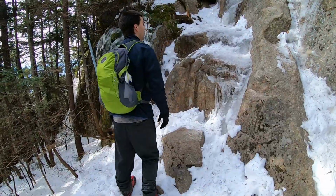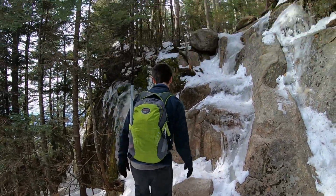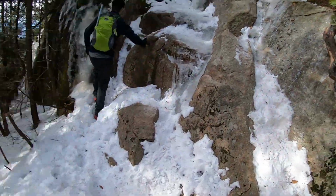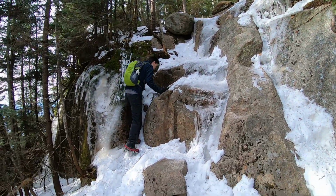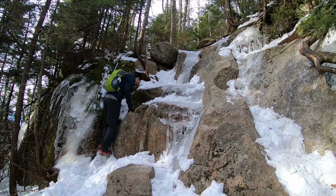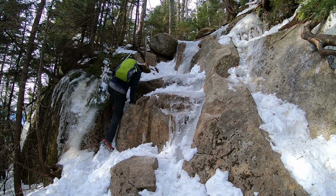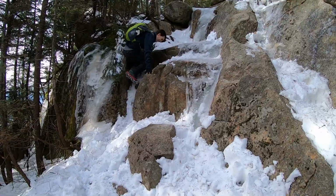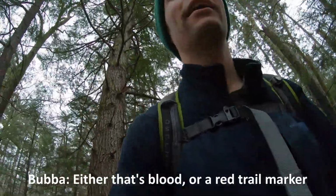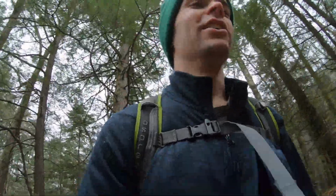How do I zoom on your butt? Hey, nah, don't do this. It's a digital zoom, so it sucks. Holy. Shake it, hot cheeks. Either that's blood or a red trail mark. It's the blood of our enemies. Yeah, literally.